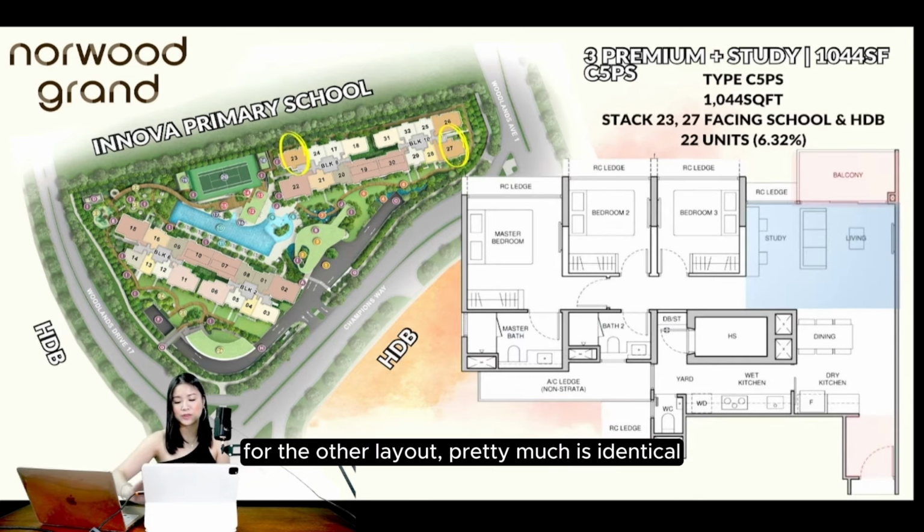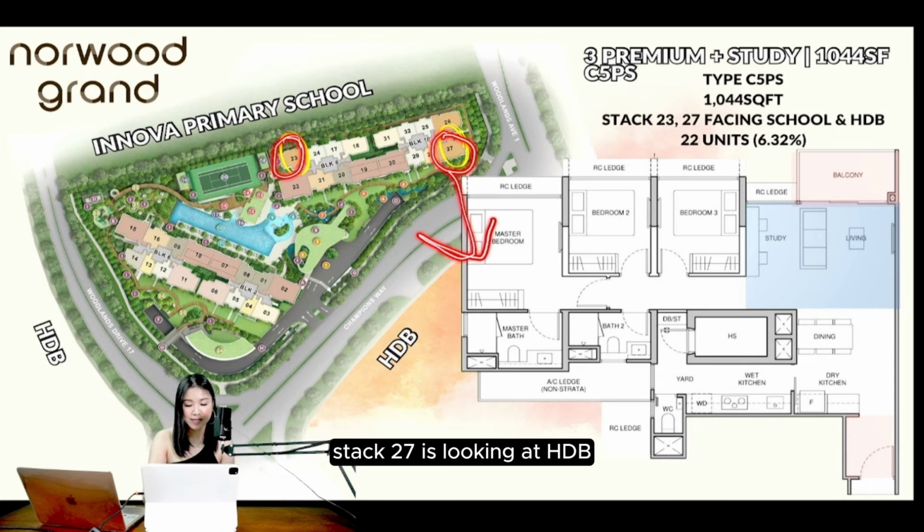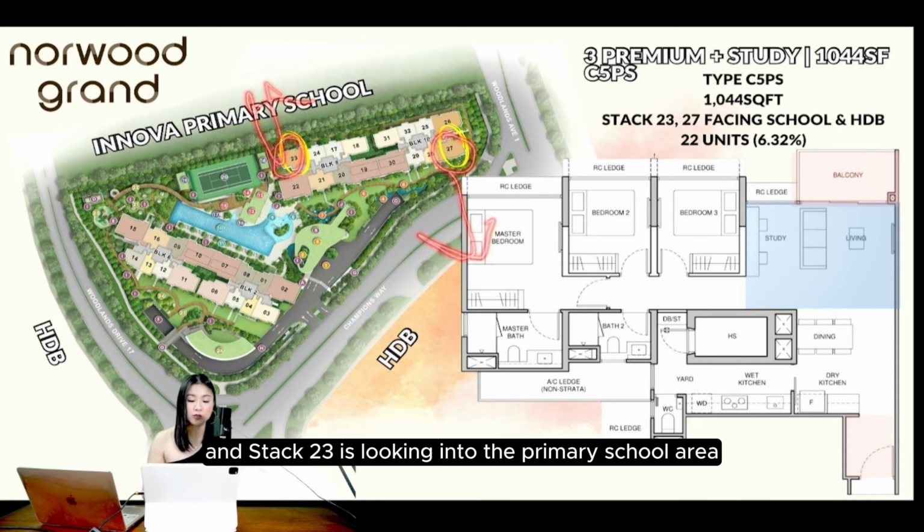Okay, for the other layout, pretty much identical. The only difference is the foyer area, which this one is less private as compared to the C4PS layout. In terms of stack, 2 stacks, stack 27 and stack 23. Stack 27 is looking at HDB and stack 23 is looking into the primary school area.